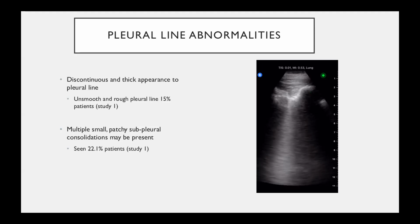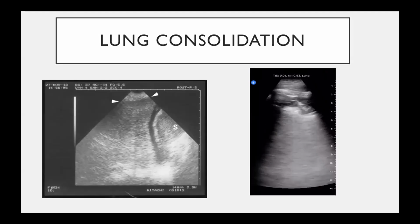Now, the third finding that you can expect to sometimes see in these patients is small subpleural consolidations. In study one, this was found in almost 22% of patients. So just a quick review, when you're talking about lung consolidation, there are two primary patterns of alveolar consolidation that you can see on ultrasound: translobar as well as non-translobar consolidation.